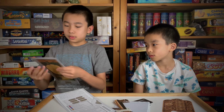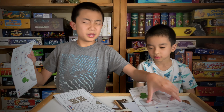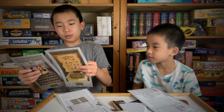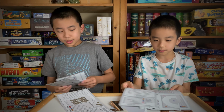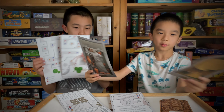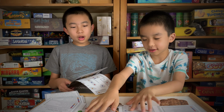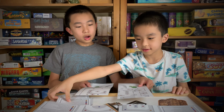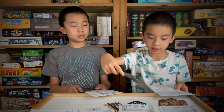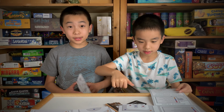Ooh. We have a map of the museum. Oh, wait. There's two maps of the museum. It's a puzzle. Wait, there's supposed to be more. Wait, no, there's more. Yeah, here. I put them. Oh, I see. Yeah, you can assemble them. Wait, and these go on the side, I think. Oh, yeah, it's one big map of the museum.